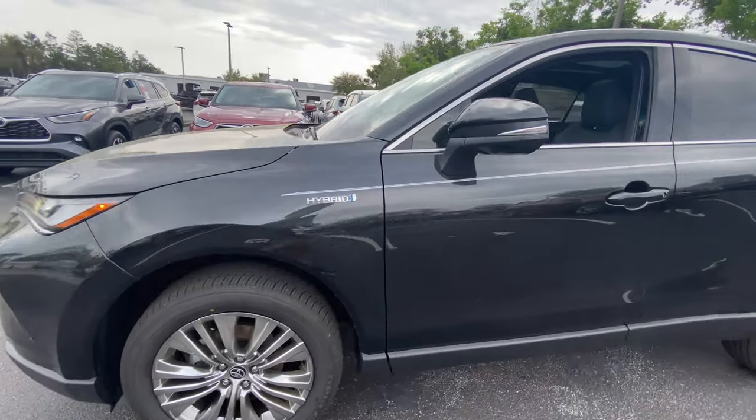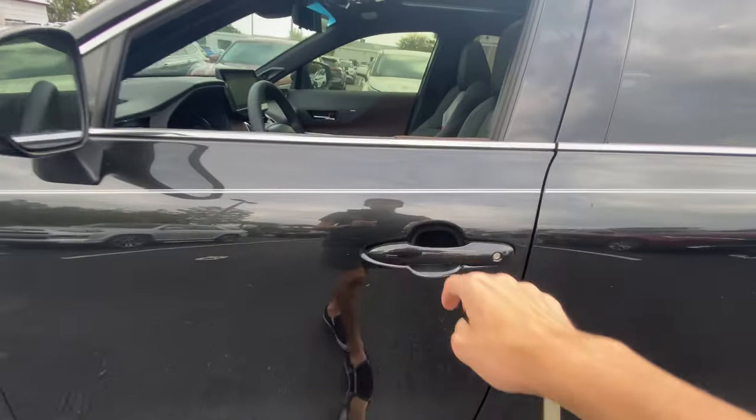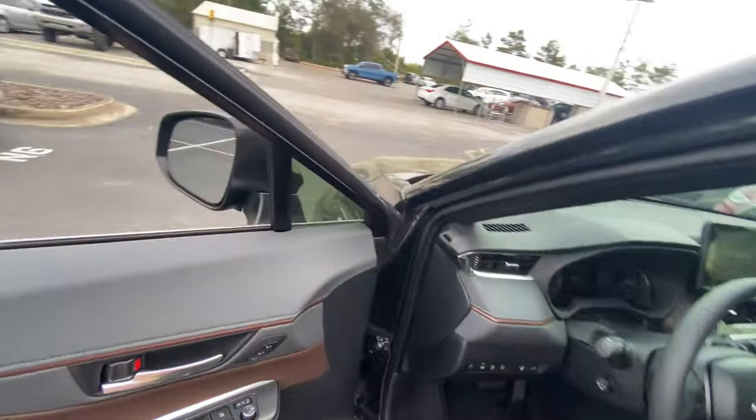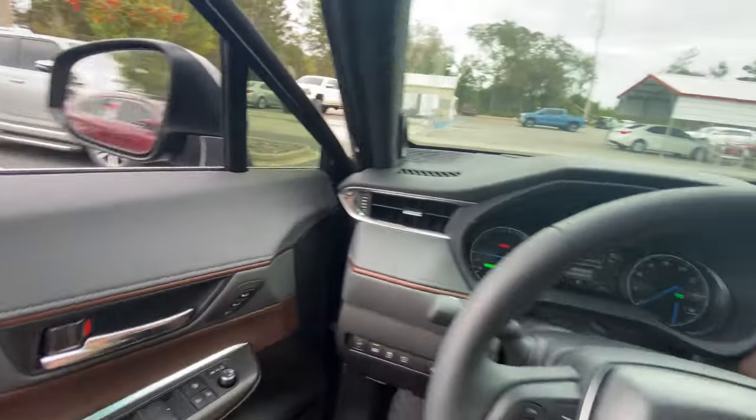And now let's go ahead, step back inside the Venza. We'll go ahead, turn off the headlights as well as the hazards.